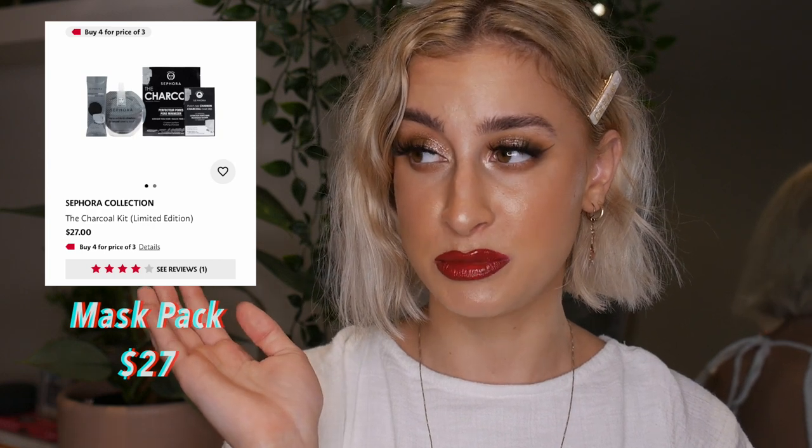In Sephora Collection as well, they do have this little charcoal kit which comes with a face mask, a nose mask, I think. Yeah, so it comes with a charcoal face mask, a charcoal nose mask, and two body scrubs, which is awesome. Charcoal is really good for detoxifying the skin, so if they are more of an adolescent, they may have blemish-prone skin. I wouldn't buy it for anyone under 12, it's probably a little bit too harsh, but anyone from 12 to even 20 years old I think would love that.